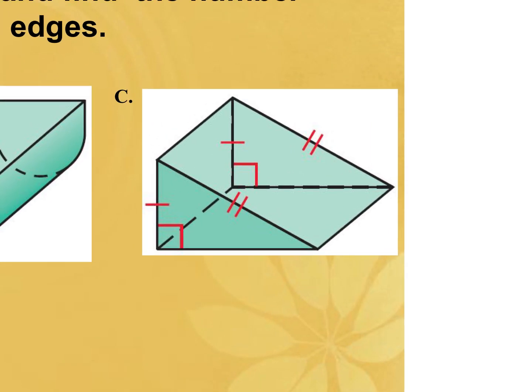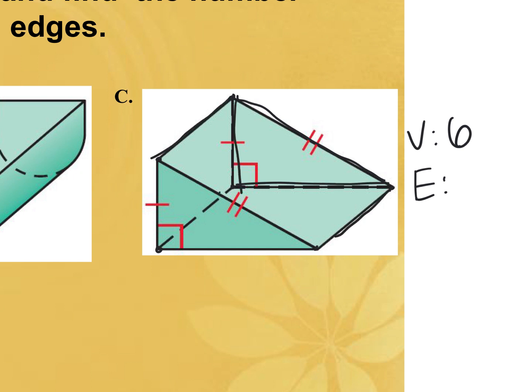Letter C, how many vertices are in letter C? 2, 3, 4, 5. I counted 6. Did you guys get 6? Okay. How many edges are in letter C? 1, 2, 3, 4, 5, 6, 7, 8, 9. I counted 9.